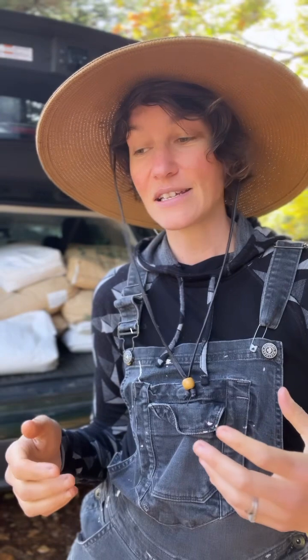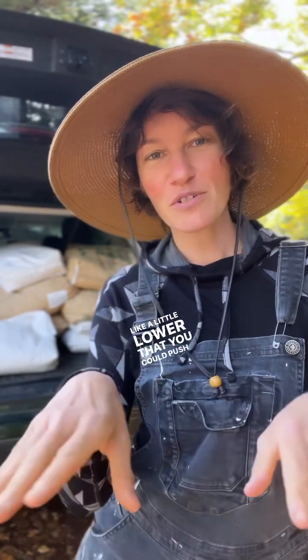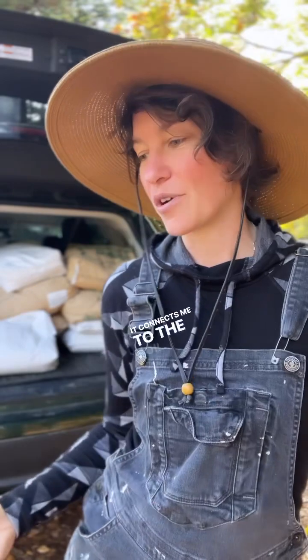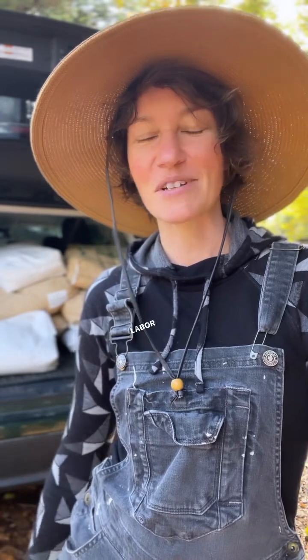And I'll make a video of how we scatter the seeds. I did many years ago have a seed scatter that looked like a little mower that you could push around, but really, I think broadcasting by hand is better. It connects me to the seeds, it connects me to the soil. I can see how much I'm laying down. It just feels better. So we're going to be hand broadcasting all of this, which is labor intensive, but totally worth it for the connection.